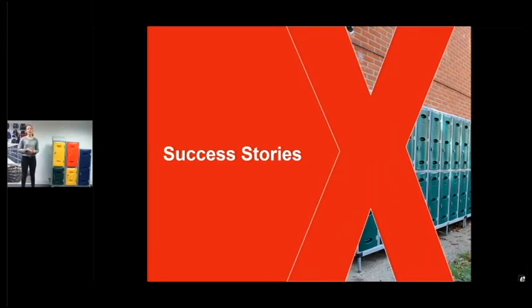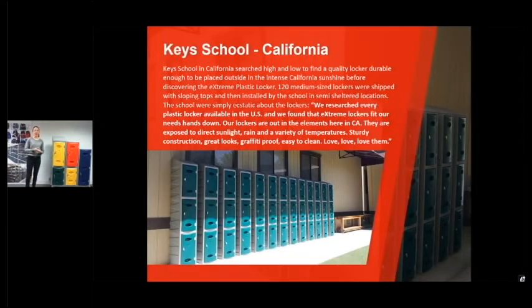We've completed a number of projects across America, and I've got a success story here for you. So Keys School in California, we're looking for high quality, durable lockers that could be placed outside in the intense Californian sunshine. They came across Extreme, and we shipped 120 medium-sized lockers with sloping tops that the school then installed themselves in semi-sheltered locations.